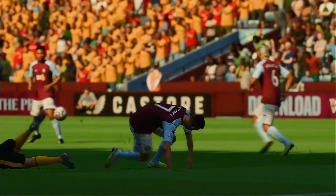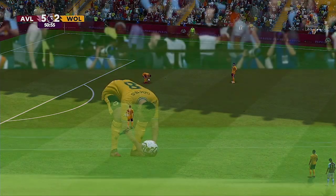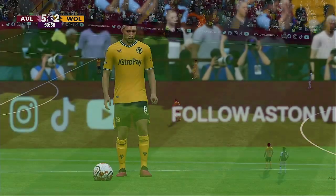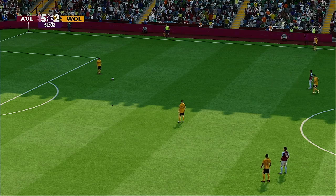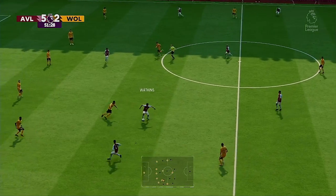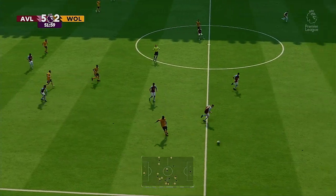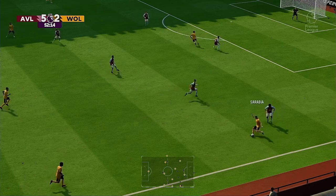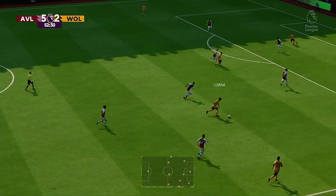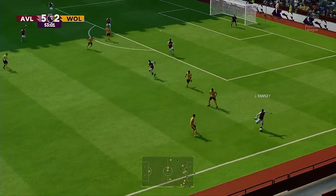Oh, he might be lucky not to have been booked there. Well, I think he knows, doesn't he? One more foul and he's in the book. Strong officiating. Sarabia. Nelson Semedo. And that's where it ends, with possession lost.